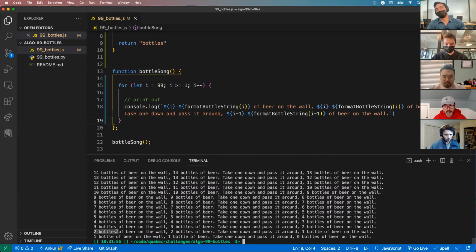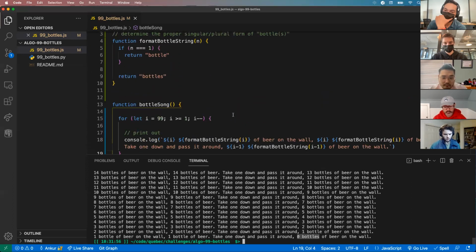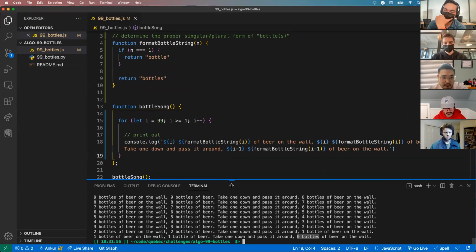We got 2 bottles plural, but in that line we do have 1 bottle singular, so that's excellent. We got 1 bottle here, 1 bottle here, and the question was 0. Hey, look at that. 0 is handled appropriately because it's plural. Awesome. That was a great suggestion. Cool. Looks good to me.